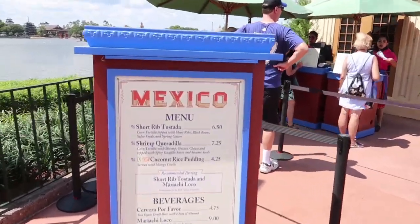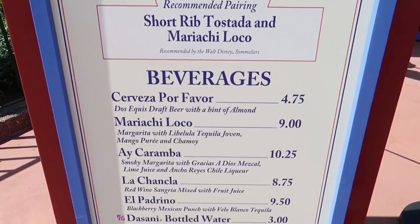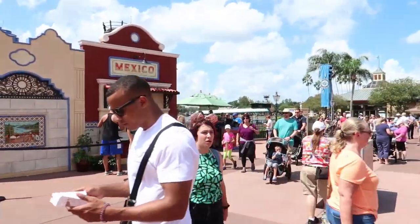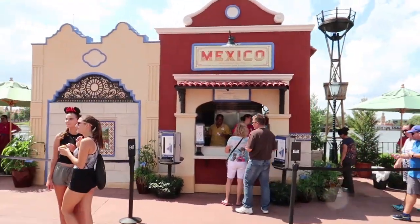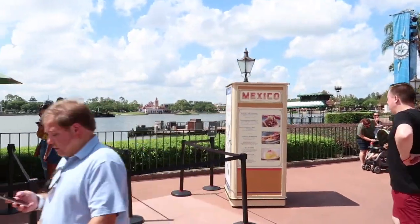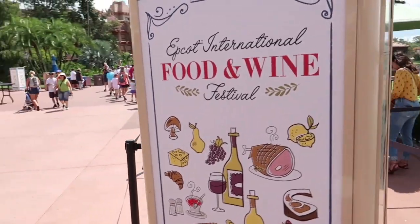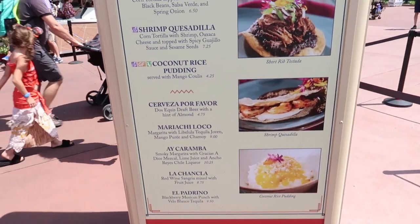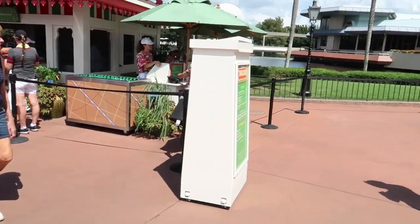Apologize for the wind, guys. Thailand is right across the street after we get in with Mexico. Guys, across from Mexico is Thailand. Over here, look at the menu.